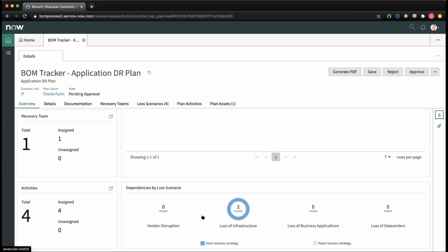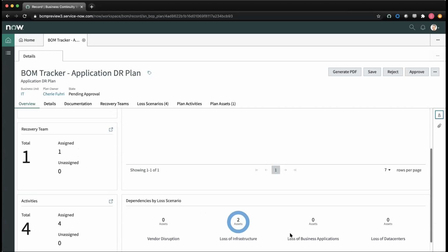So I can see that in this particular plan, we've built out a strategy for a loss of infrastructure. But I may want to go in and build out additional strategies for these other scenarios, such as loss of a business application, complete loss of a data center, or even loss of a critical third or fourth party vendor.